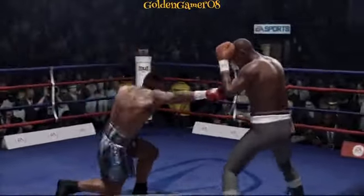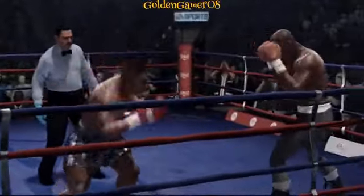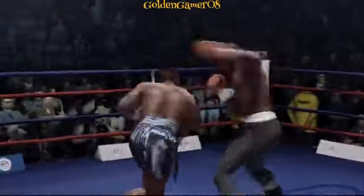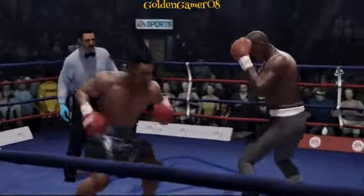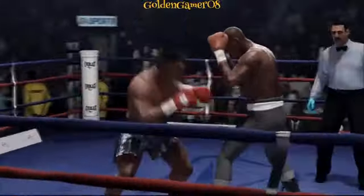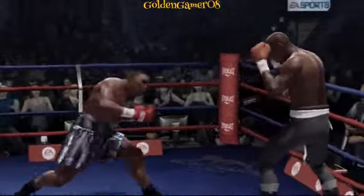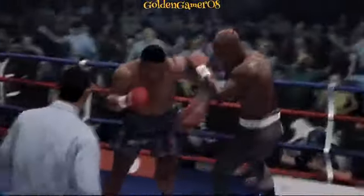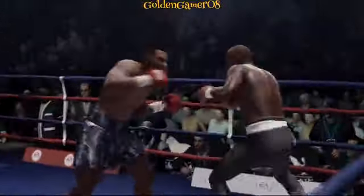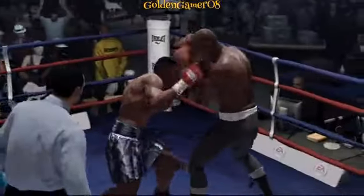Action under the bright lights throughout the night, and now the next round underway. That is boxing 101. A nice, crisp combination by Johnson. Get out of the way from those punches. Move your head. A good block by Mike Tyson.